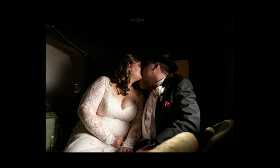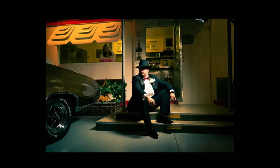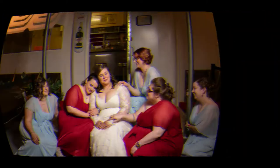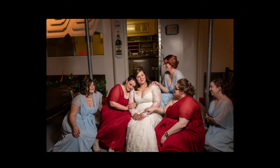We had everything all set up. They were sitting in the back seat, smooching, kissing, looking like they're riding, like they're waiting on the driver. It was fantastic. Nice low-key shots. That's the way I really wanted to go. I had discussed it with my bride and my groom this time. We really wanted to go that way with this particular wedding, and I wanted everything to be dramatic.